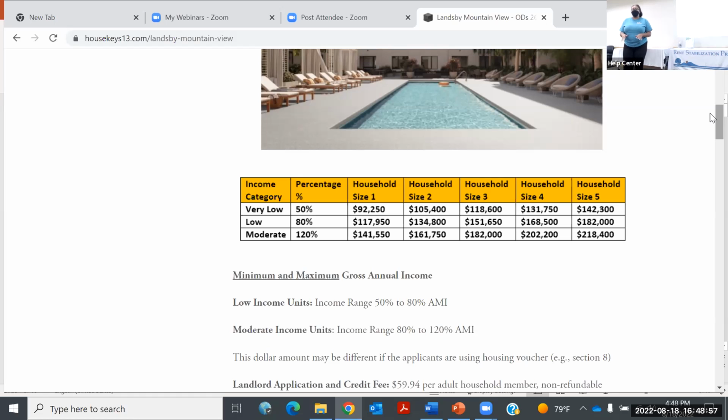Just a reminder, we are here in person at the library every first and third Thursday of the month, where we have our Housing and Eviction Help Center. So if you have any questions about your housing needs, you can come see us in person, or we are also on Zoom from 1 to 5.